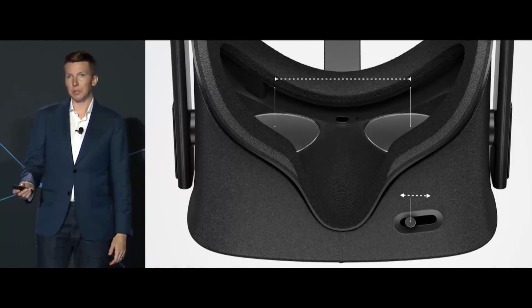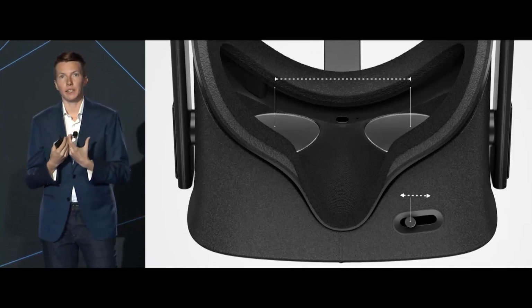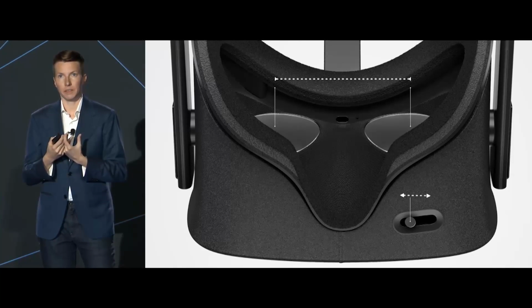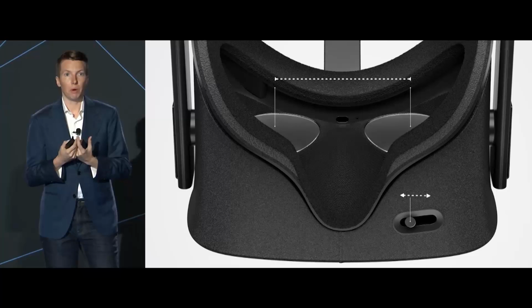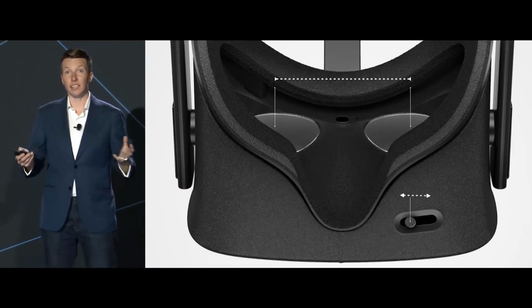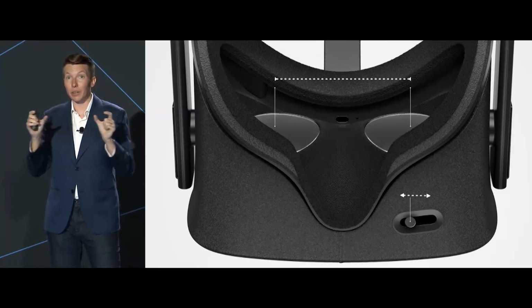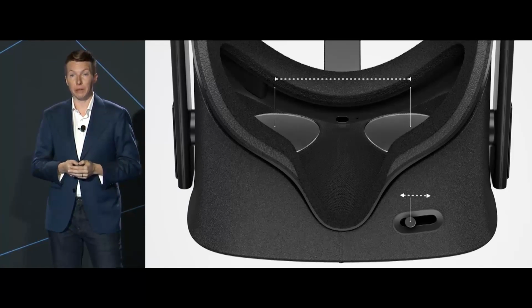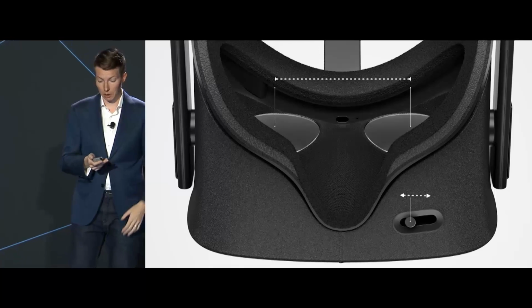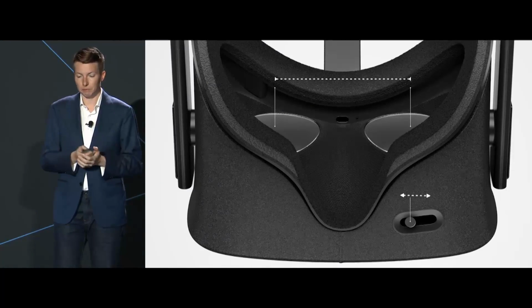The mechanism's only part of the issue. The mechanism's coming from the inside. It's the mechanical part, and it needs to work really well. But we also have a human on the other side. We need some way to connect the lenses to the rest of the device, even if those lenses are out here or in here on the range of movement. This is a really, really hard problem. It had to feel good over the whole adjustment.